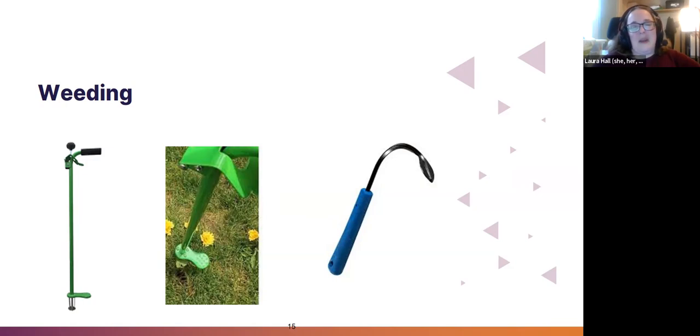But that's a way that you can do weeding without having to bend over at all, so you can do it from a standing position.